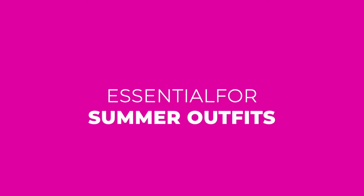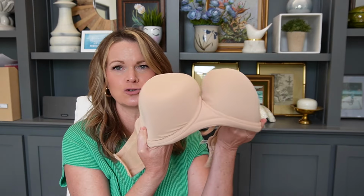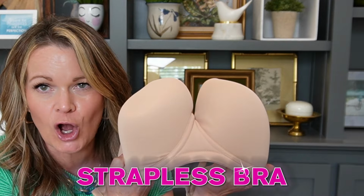Okay, before we end today, there's one more piece that I want to share. I think it's essential for summer outfits, but it isn't shapewear. It is a strapless bra. For some reason, the only thing I can think of is that men design these things.